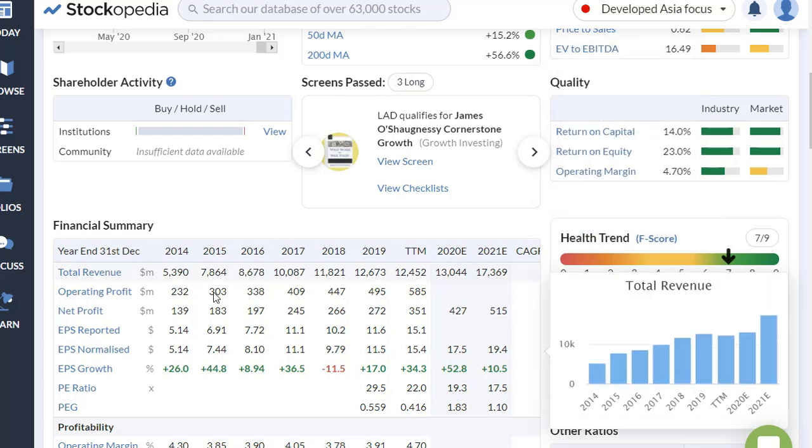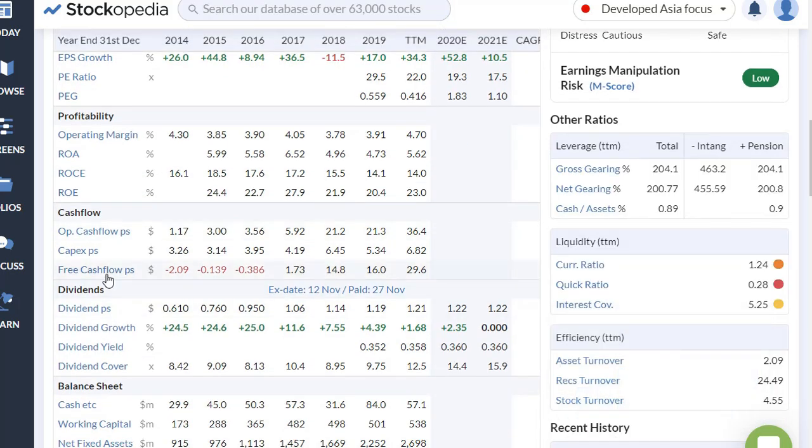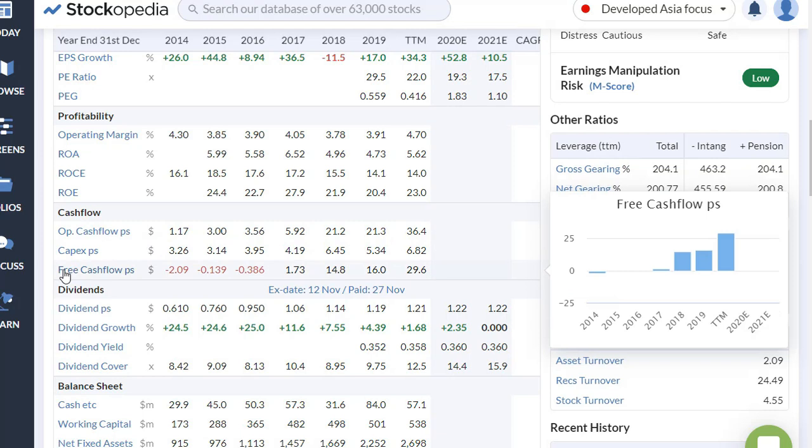Piotroski scored 7, nothing wrong there. This is a picture of an earnings per share development that I would like to see. Just going up in a straight line pretty much from left to right. Looking very good. The cash flow, if we can get that up here. Let me just see. There it goes. It is also going up.